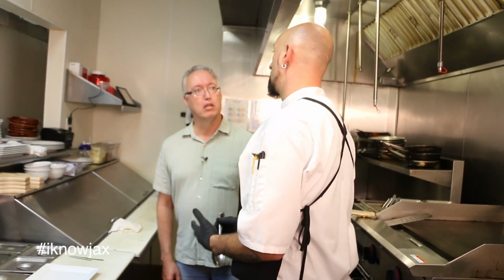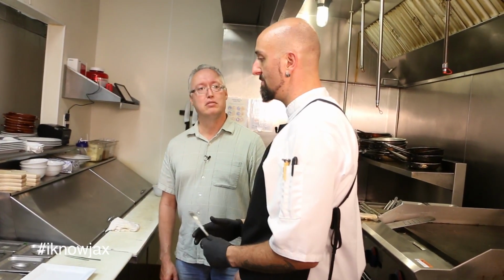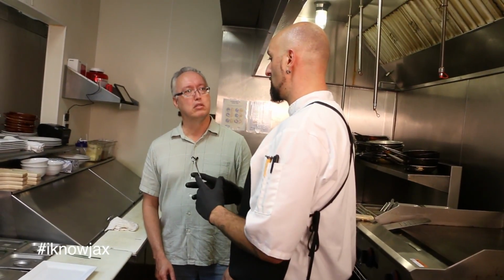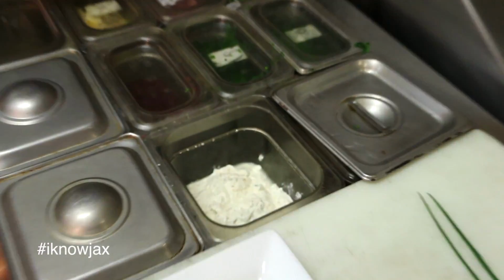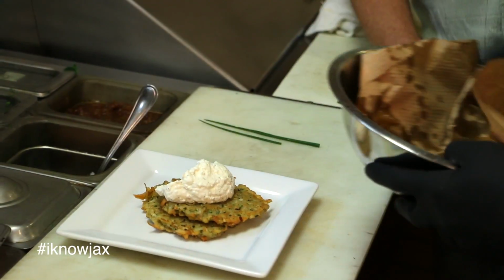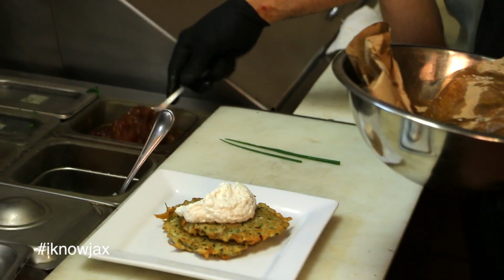Germans call it quark. Quark? Quark. Q-U-A-R-K. We make it here. What you do is you bring a little bit of milk up to a little bit above room temperature. We dump it out of the pan, and right away we hit it with some cold buttermilk, which allows the whey to separate from the curd. Just a little bit of salt and pepper, and the actual sourness from the buttermilk itself makes for a really good cheese. Put a nice little dollop of that cheese on there. Good stuff. Then take a nice little dollop of that applesauce as well.